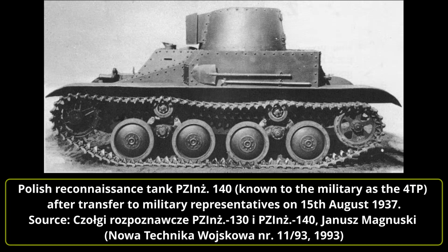In July 1937, engineer Edward Habich designed and presented a new, slightly modified variant of the 4TP with the factory designation PZInż 180, and a modernized turret with a shape resembling a truncated prism. Compared with the original variant of the 4TP, this version was slightly heavier and larger and armed with a 37mm gun, used so far solely on light infantry support tanks.